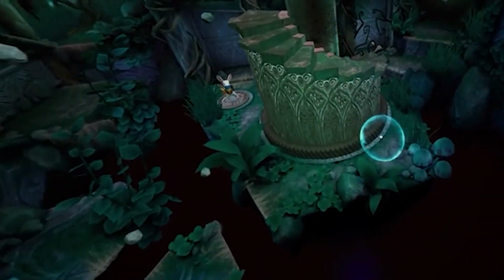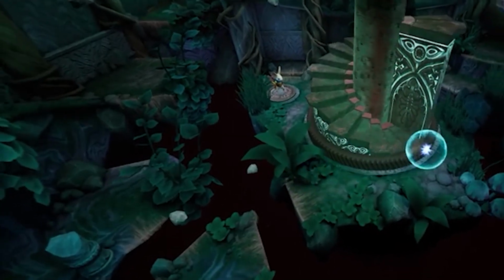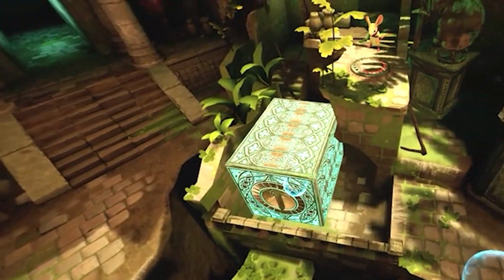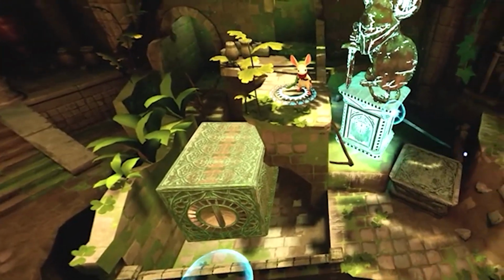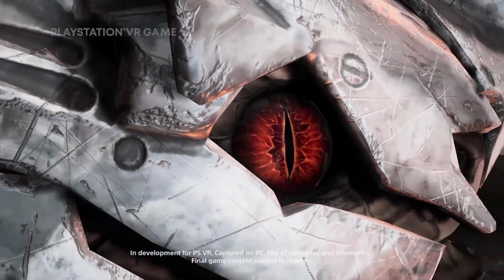Adaptive triggers. Actions will feel distinct to players as they experience the tension and weight of virtual objects while grabbing and moving them within the world. Breakable pots and barrels now respond to the amount of force being used, breaking apart once they're squeezed enough to overcome the trigger's resistance. Eye tracking. Interactive objects now emit a subtle glow when looked at. This allows players to quickly spot interactive objects during puzzles and throughout the game.